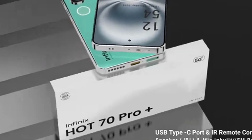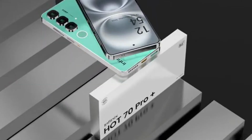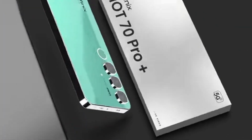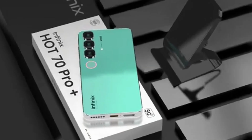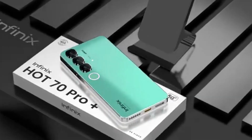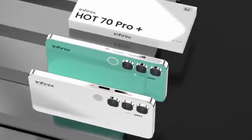The Infinix Hot 70 Pro Plus 5G is an absolute powerhouse in the mid to high-end segment, packing some seriously impressive specs. It features a 144Hz FHD+ Super AMOLED display, ensuring ultra-smooth visuals and vibrant colors, perfect for gaming and media consumption. Under the hood, the device is powered by the Snapdragon 8 Gen 4 processor, delivering flagship-level performance for multitasking, gaming, and demanding apps.